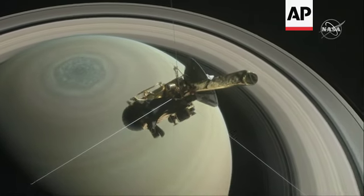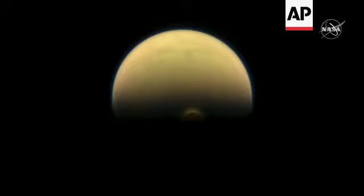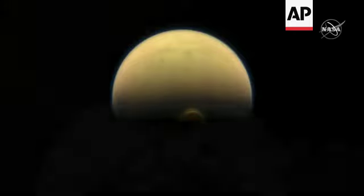Organic material in the sand dunes themselves and the sand particles. In addition to that organic haze that's snowing down, Titan has what we call a methane cycle. Earth has a hydrologic cycle where clouds form with water vapor and they eventually condense and it rains. Titan has something very similar to that, except instead of liquid water, it's liquid methane. Sort of like the liquefied natural gas that's in your propane tank for your barbecue grill.